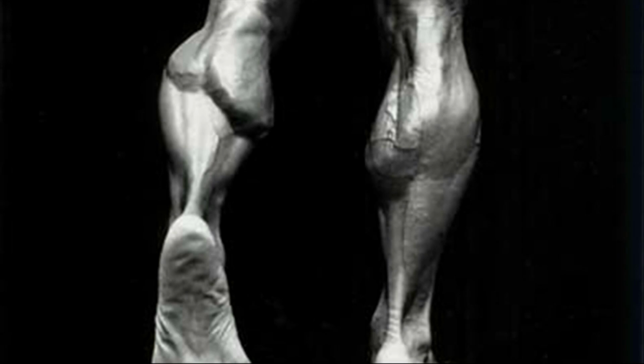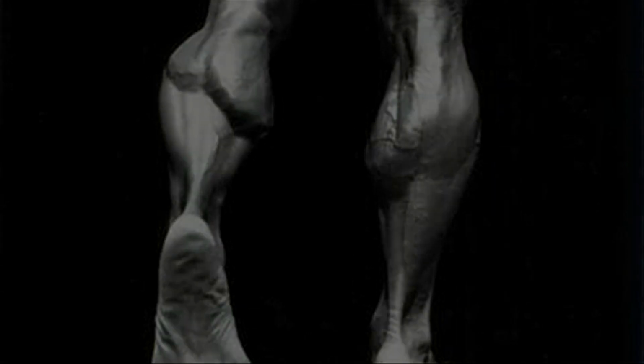Chris, by the way, had very powerful calves that combined size and conditioning, and they showed in almost all the poses, even in the front ones.